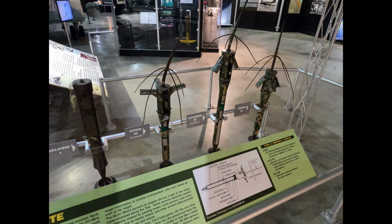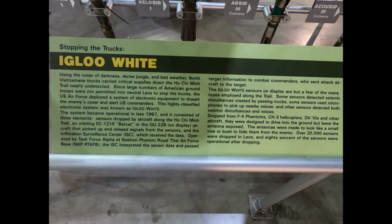Basically, they launched these in Vietnam's neighbor into the jungle. They provided intelligence on when Ho Chi Minh was resupplying his troops, something like that. Under cover of darkness, deep jungle, and bad weather, North Vietnamese trucks carried critical supplies down the Ho Chi Minh Trail, nearly undetected. So these things essentially were dropped and deployed to detect movement on the trail.